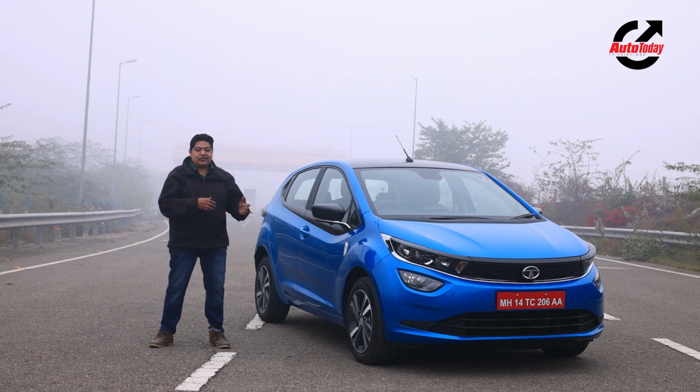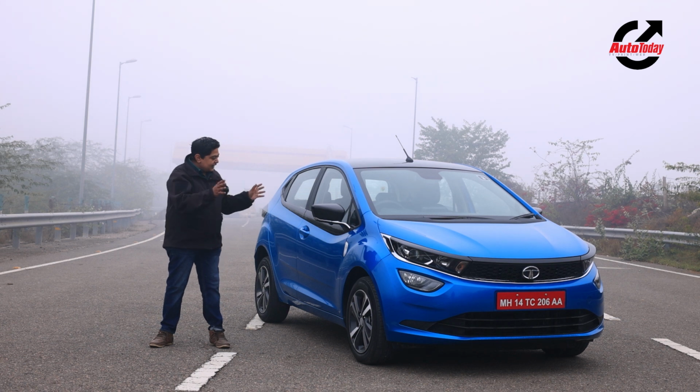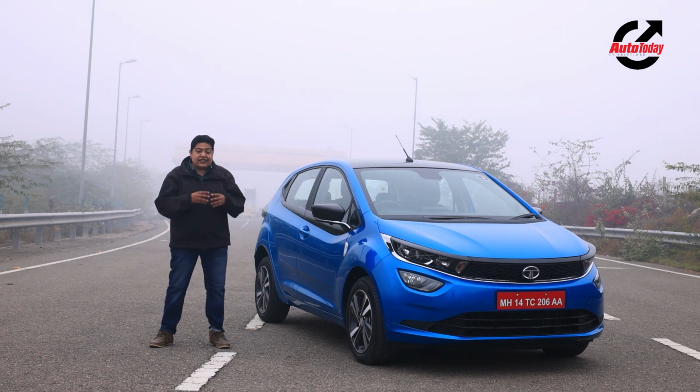is the Tata Altroz. Now, apart from this nice shiny new color, there is a lot to talk about this new Altroz, because this is the iTurbo version. So without any further delay, let's get into it.